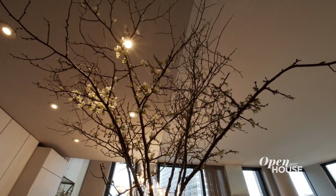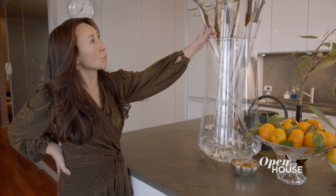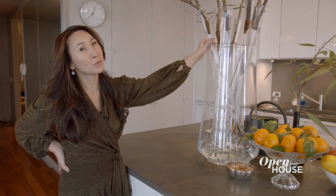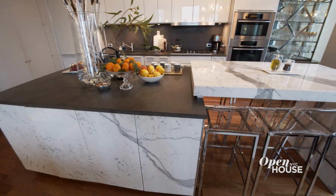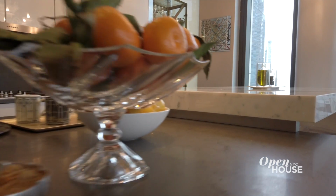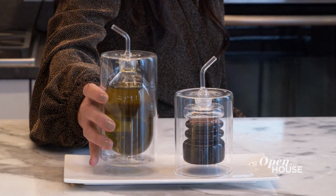I love a great statement piece. These are individual hand-blown pipes from Belgium. I've had this probably over 10 years and we still sell it at my store, Jung Lee NY. I'm a big fan of different counter heights. I've got the counter height and then I've got the bar height. This actually serves as my bar when I do entertaining.